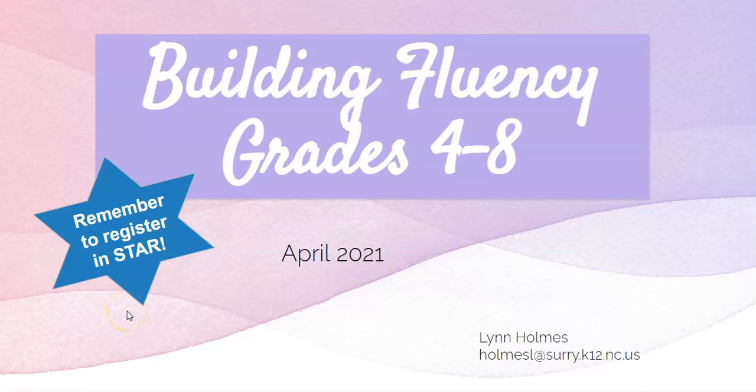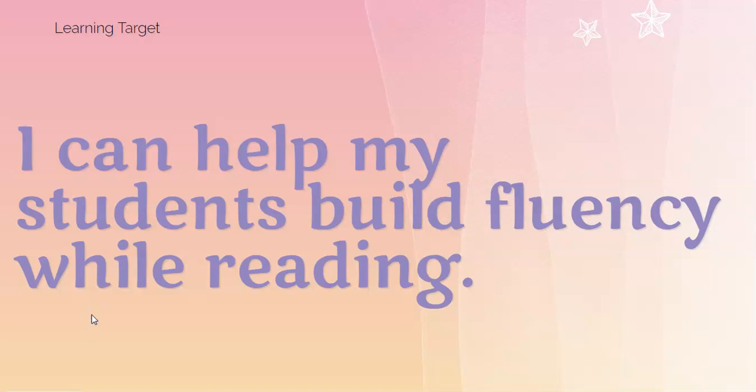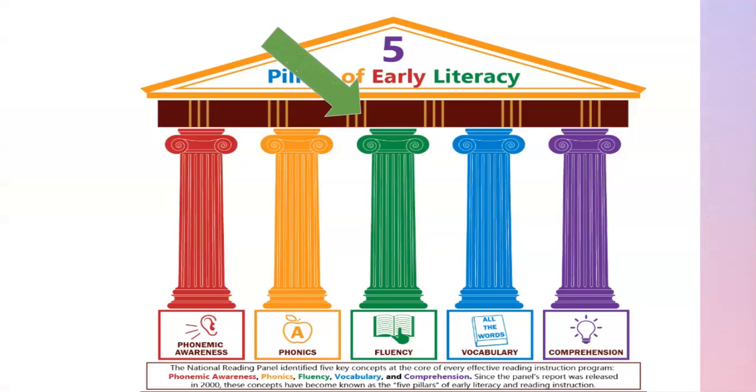Building Fluency in Grades 4 through 8. Our learning target is: I can help my students build fluency while reading. We know that fluency is one of the big 5 skills that students need to become skilled readers.